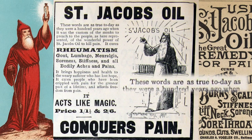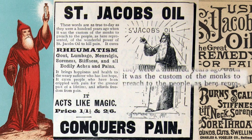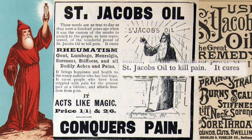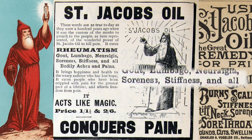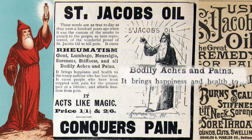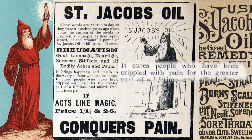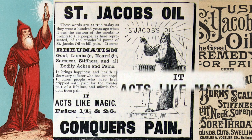St. Jacob's Oil. These words are as true today as they were 100 years ago, when it was the custom of the monks to preach to the people, as here represented, of the wonderful power of St. Jacob's Oil to kill pain. It cures rheumatism, gout, lumbago, neuralgia, soreness, stiffness, and all bodily aches and pains. It brings happiness and health to the weary sufferer who has lost hope. It cures people who have been crippled with pain for the greater part of a lifetime and affords freedom from pain. It acts like magic.